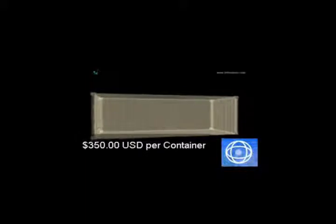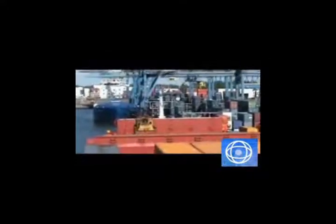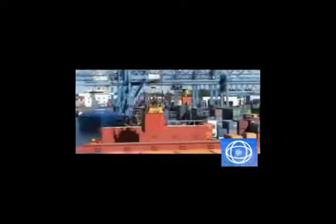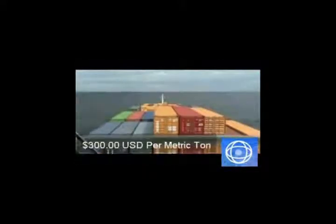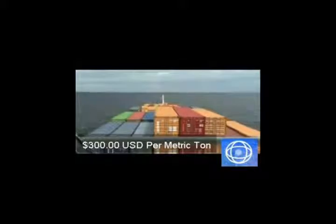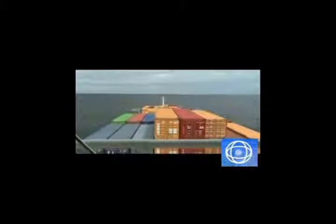I'm going to use a figure of $350. That covers the cost of the container, any delivery charges for the container, any liability charges, and any pickup charges if there are any. So we have a figure of $350 for the container, just for the container. And let's say that you're buying HMS 1 and 2 at $300 per metric ton.